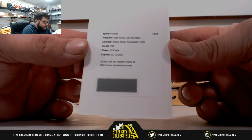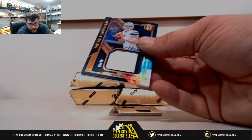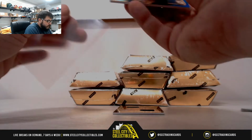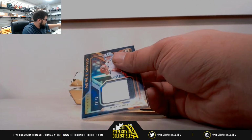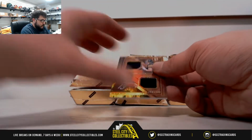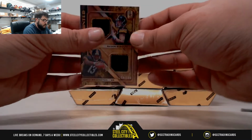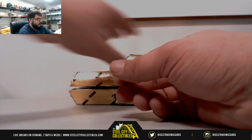Triple DJ Chark. Then we got 46 of 49 Mike White. Then 198 of 199, James Washington, Mason Rudolph, dual jerseys. Next box.